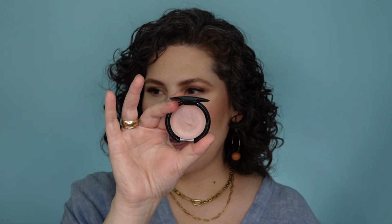I also picked up one of their highlights. This is the Rare Light Cream Luminizer in the shade Phosphine. Oh, that's really pretty. Let's see what this looks like tapped over the top. Maybe I should just use this little mirror. This little mirror might be a little easier. I feel like on their website, the models have like a giant swath of this on their face. It's just really, really glowy.